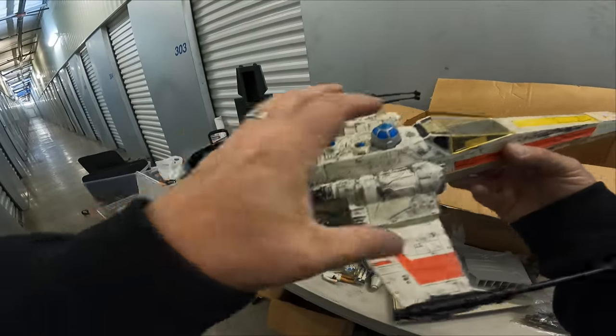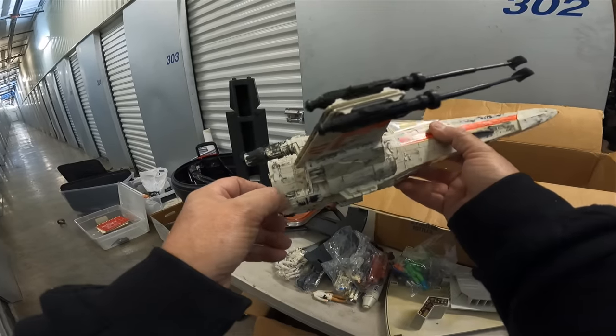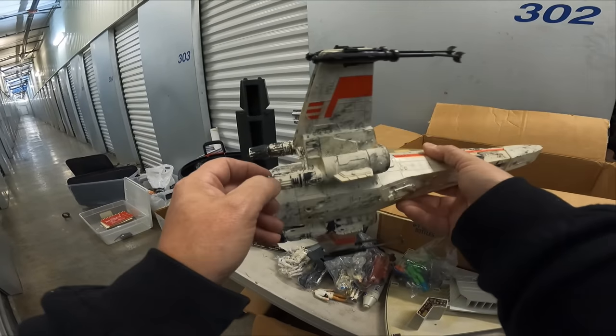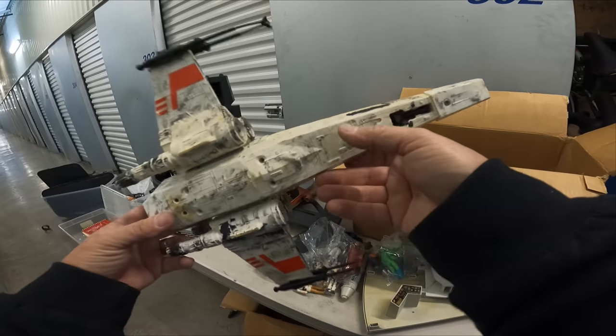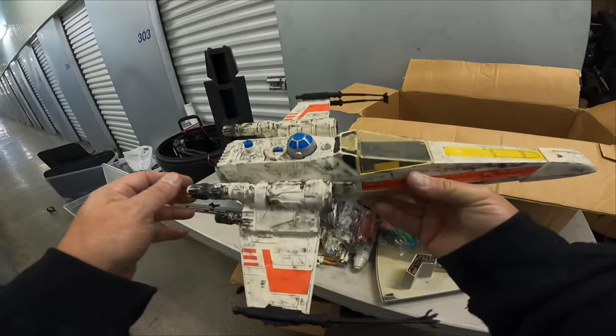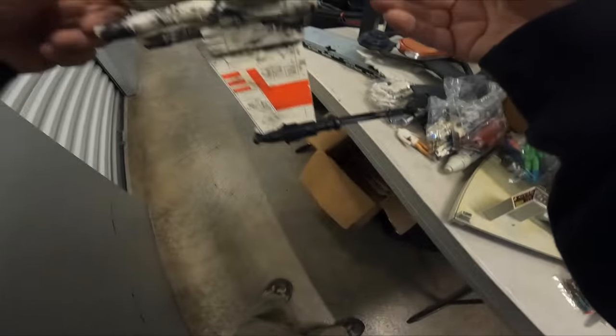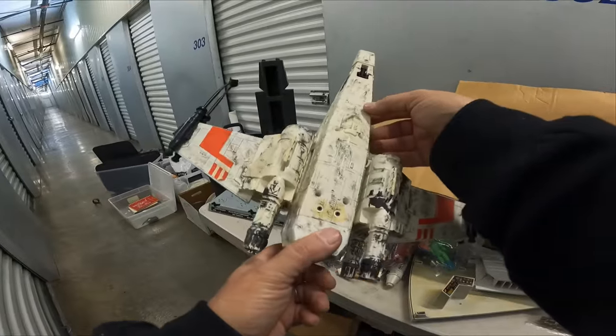So I think this guy's done his own distressing of this. It did not come that way, I don't think. Pretty sure it didn't come that way. But you guys tell me, is this factory, all this charred look? I don't think so, but I might be wrong, but I do not remember a version like that. There's a cockpit cover. That's not good to drop those sorts of things.